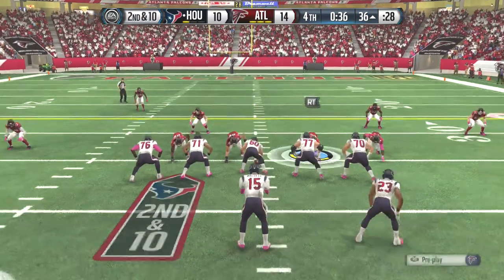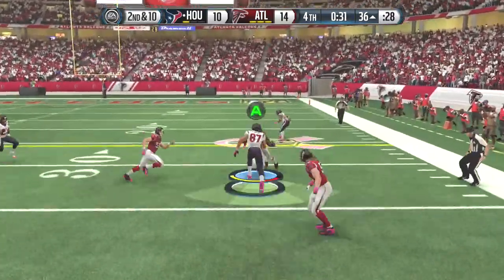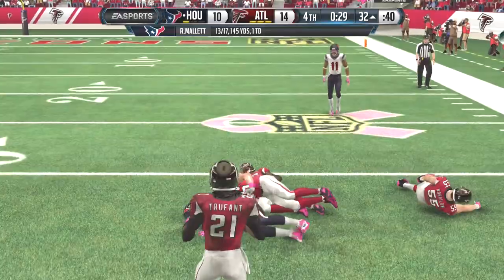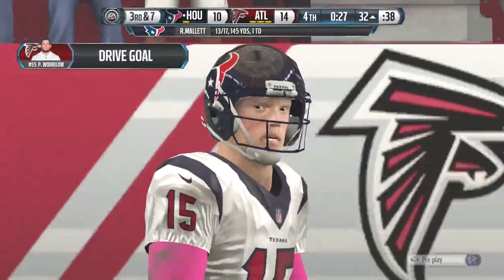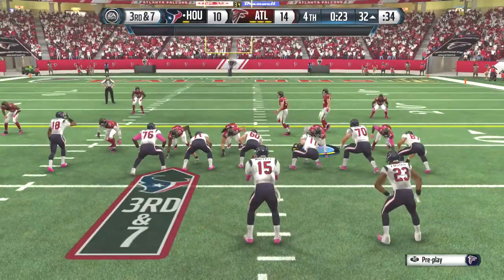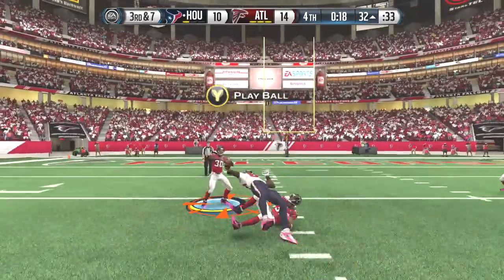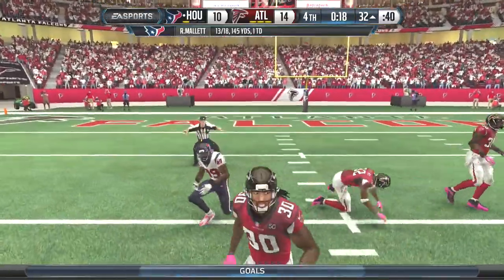Let's go. Gets it out for the completion. And he's tackled at the 32-yard line. A critical moment in this game as it's third down. You know, you go to the hurry-up offense so you can get a high number of plays in, but also you don't want to use the timeout.